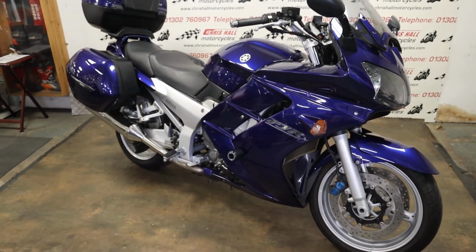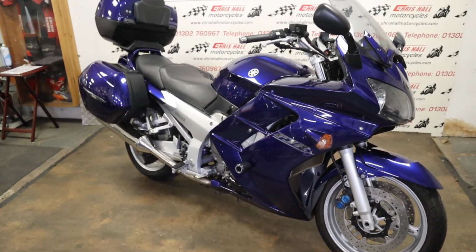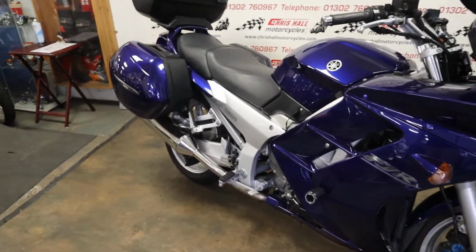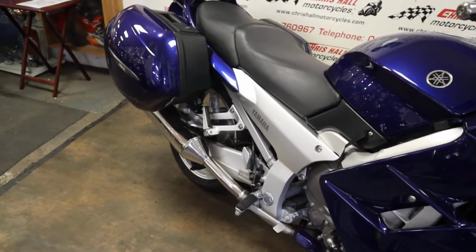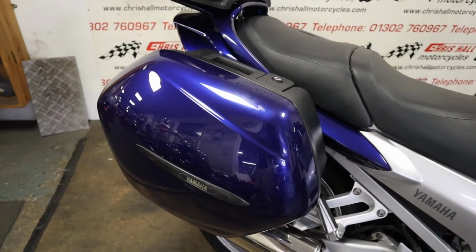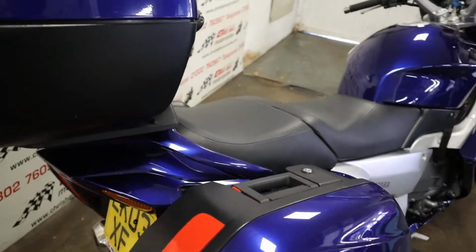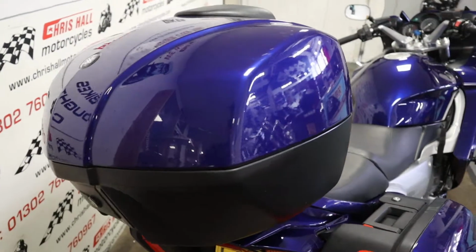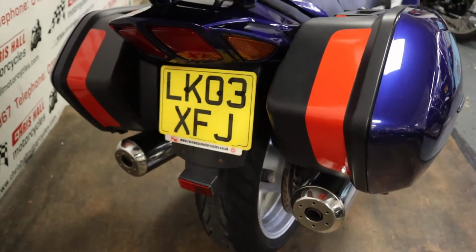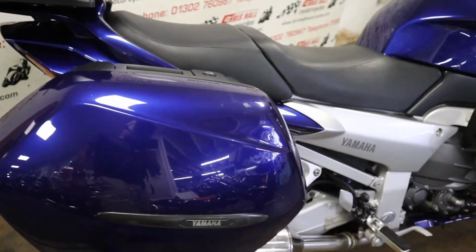So what have I got for you today? The 2003 Yamaha FJR1300 in this magnificent royal blue, fully loaded, got all the luggage, panniers, top box, electric screen, and she's ready to go. Currently showing just over 38,000 miles, but if you know these bikes, you know they are more than capable of that kind of distance. 12 service stamps, so a really well looked after machine, and just a real nice, fairly clean example, to be fair.